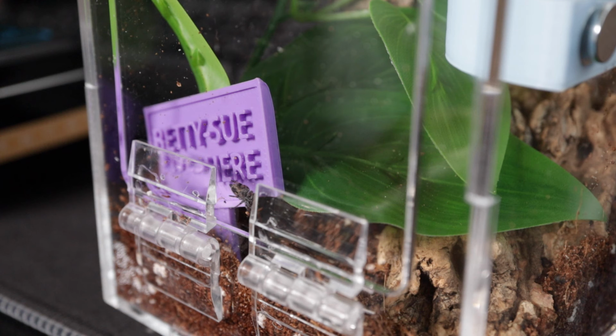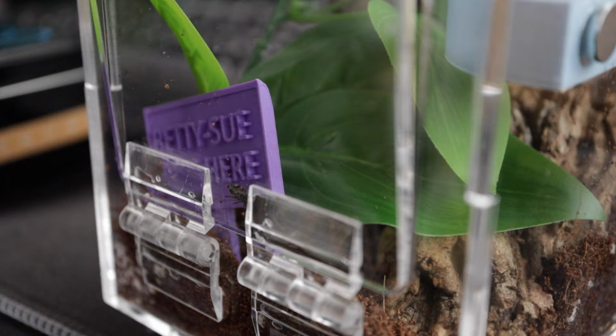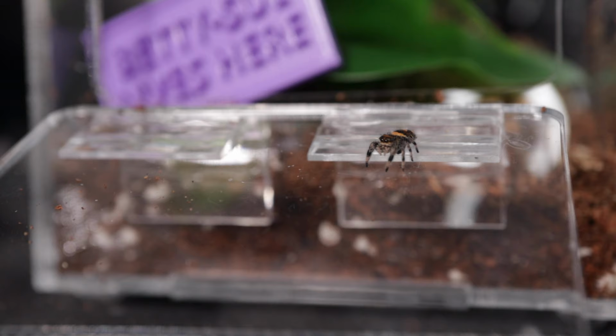Now after she ate that fly, she did leave the rest of it, like the carcass, in the feeding platform, and she did start to form her own little web in there in the corner. But when I came to see her this morning, she was on the glass here and now she's here, so it might be a good time to see if I can handle her, because I haven't really handled her since I got her. Okay Betty, I'm just gonna go and get my paintbrush, just wait there.